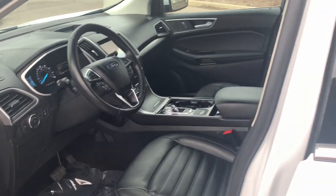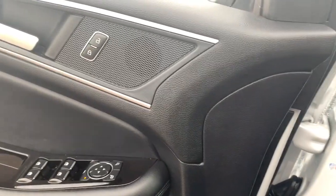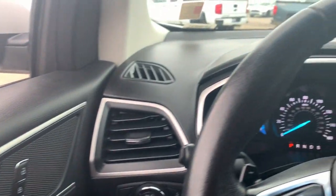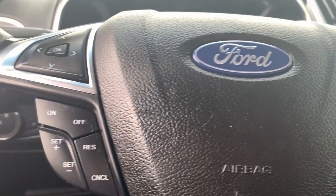These are just some of the great options this vehicle comes with: all-wheel drive, keyless entry, heated driver's seat, hands-free liftgate, four-cylinder engine, fog lamps, satellite radio, remote engine start, premium sound system, power passenger seat.